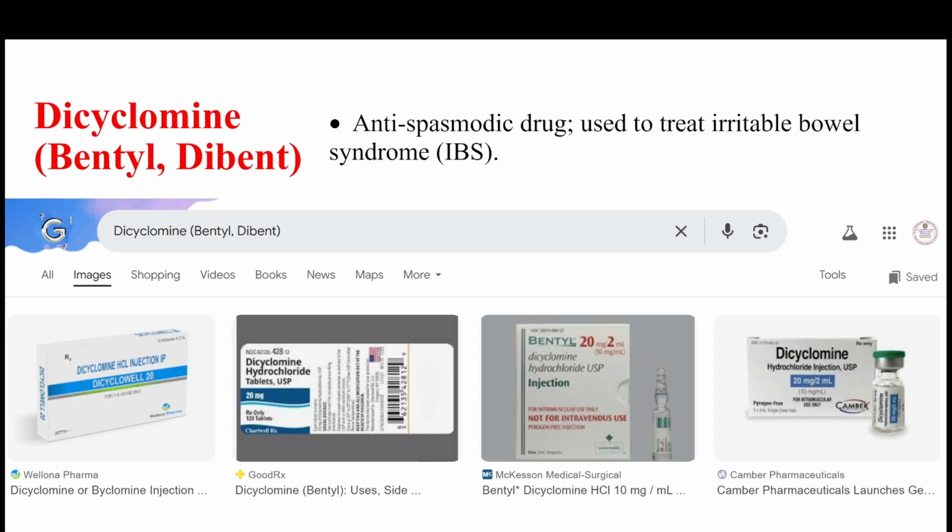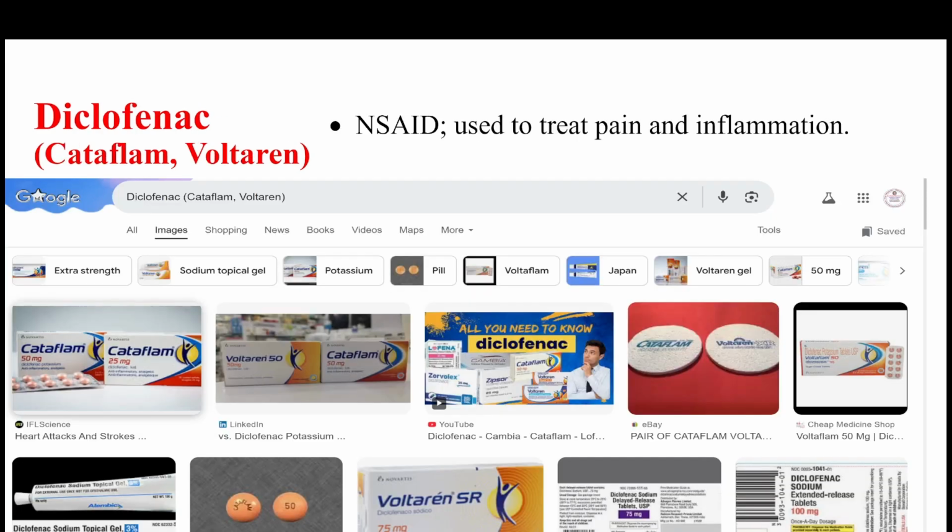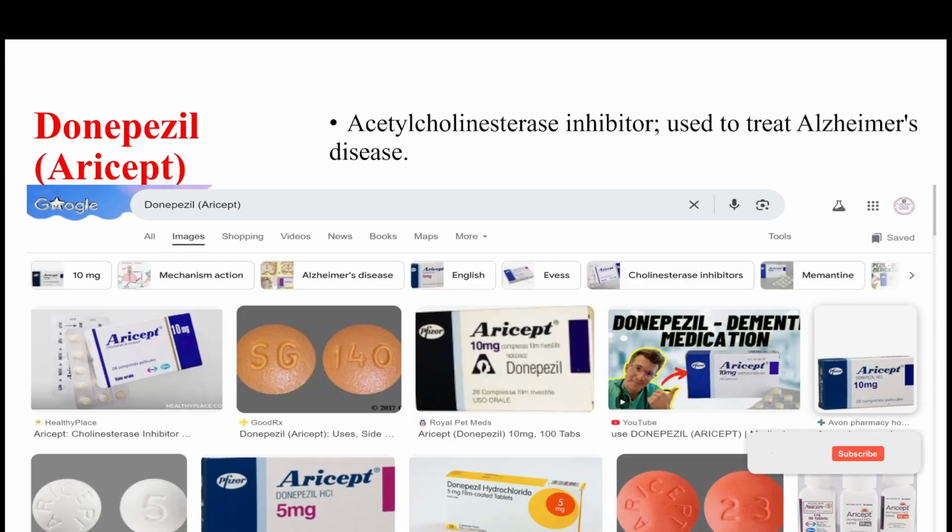Okay, makes sense. Next on the list, Donepezil. The brand name is Aricept. Now, Donepezil, it's like a guardian for those important messengers in your brain, acetylcholine. It's vital for memory, for cognition.